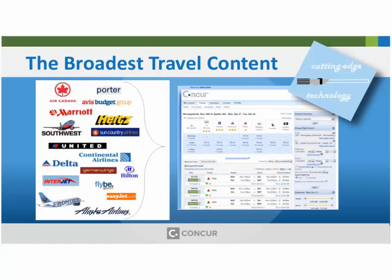In my demo today, I'm going to show you guys our travel and expense piece. Some of our clients choose to stick with the expense side, but we do have clients that have their staff members travel, and I'll show you guys what that looks like. The thing that we're going to bring into Concur is really the broadest travel content in the business market. So instead of your employees going out to Orbitz or Travelocity or Delta.com directly, we're going to bring all that data into a one-stop shop, and it's going to make their lives easier.